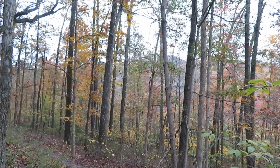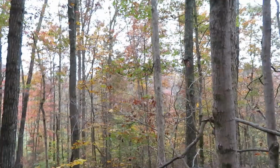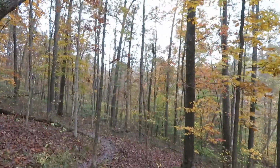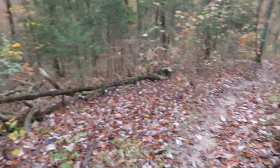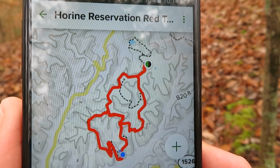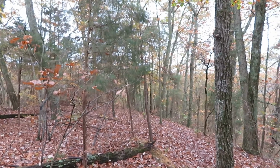This trail is going to be beautiful when all the leaves are off the trees. It's beautiful right now. There's the trail I came up on. Another All Trails app progress report. I'm getting close to H5. I'm at the top of this hill.